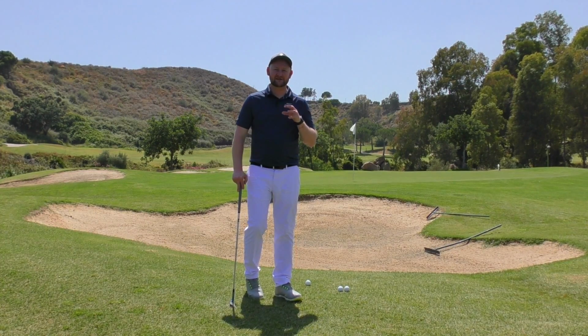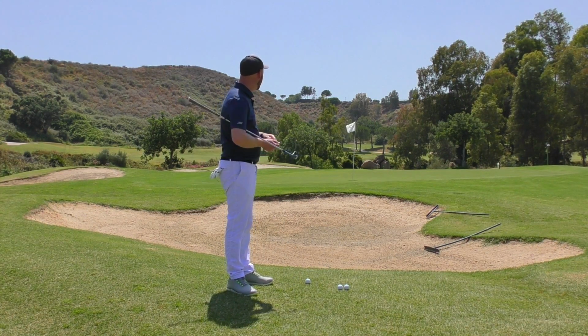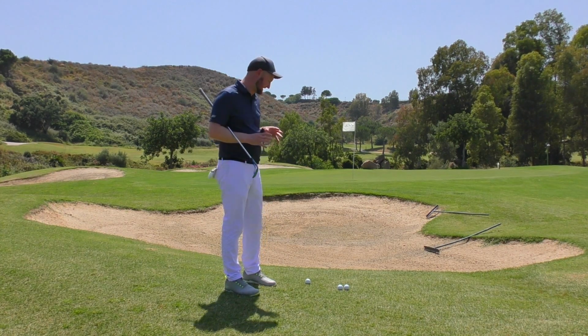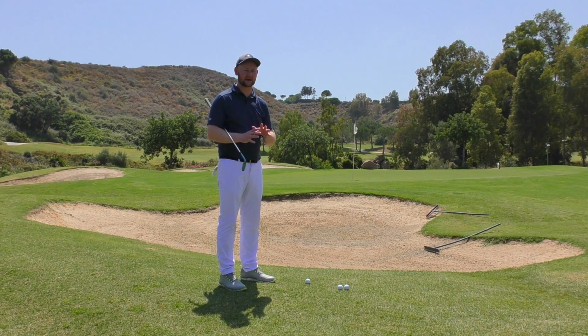So the scariest shot in golf, and as you can see, there is a bunker just here, and then we've got the flag just on the green, maybe 3 or 4 paces up onto the green. So all of a sudden, as soon as I mention this shot to my clients and say, what are you like pitching or chipping over a bunker? Oh no, don't. I don't like it. I don't like it one bit.